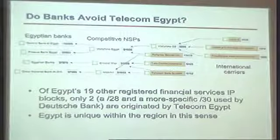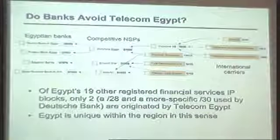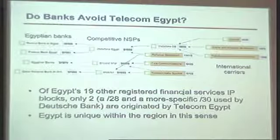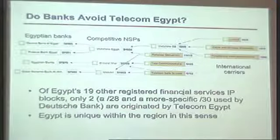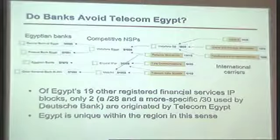And Telecom Egypt is completely missing. And Egypt doesn't have very many registered IP blocks for financial services providers, which in and of itself I don't understand completely. There are only a few. I was only able to find 2 tiny blocks, one /28 and a more specific /30, that are some little branch office of Deutsche Bank in Cairo that actually have transit originated by Telecom Egypt. Everybody else goes with a competitor. It is truly unique within the region. I can't think of another example that we found in the region where the incumbent is missing in action and supporting the financial industry.